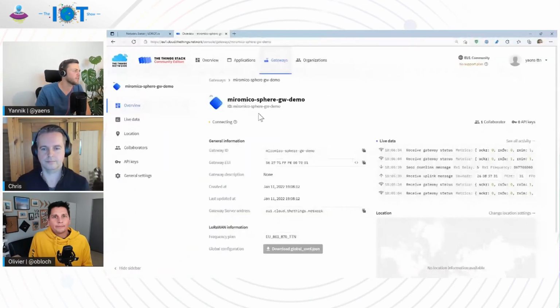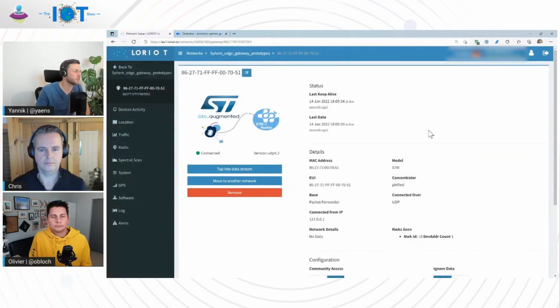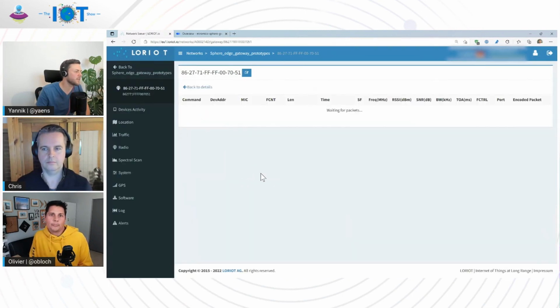Perfect. So if we switch back to the Things Network server, you can see my gateway is now disconnected. So it doesn't connect to this network server anymore. And I can now switch to my other choice, the LoRa network server. And I will quickly refresh again. Yeah, it's connected. Nice.